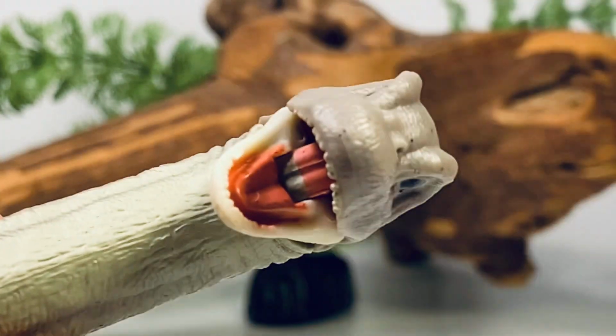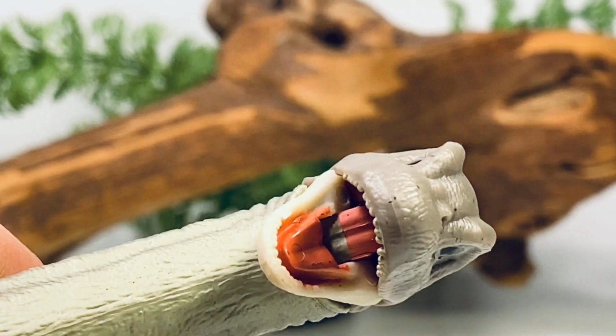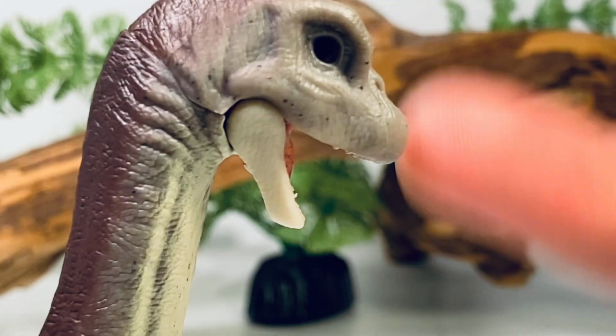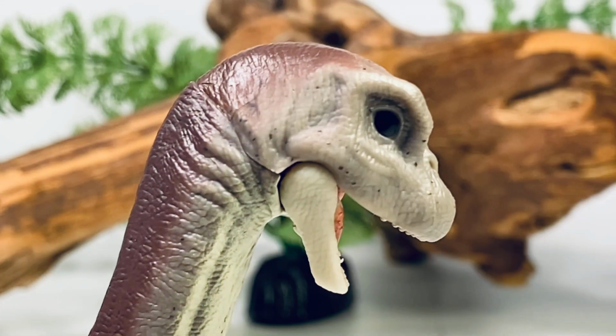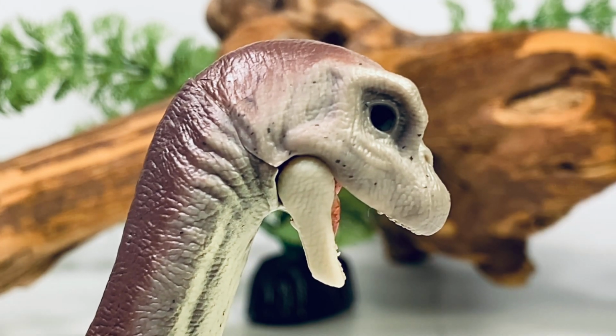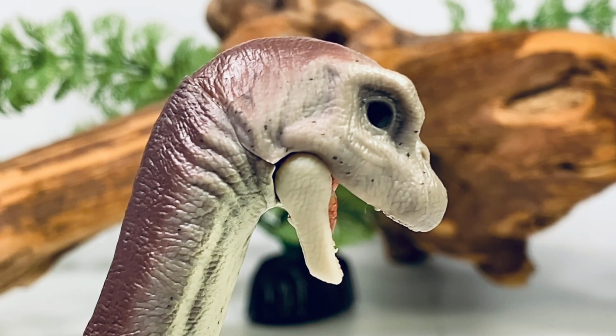And then looking inside the mouth, you can see the tongue is painted a glossy pink color, and even the roof of the mouth does have a plastic insert. Some of the figures in the Mattel line, just the roof of the mouth is the base plastic of the rest of the head, so it's nice that they add that little detail in there, even though you're really not going to be looking at your figures upside down too much.